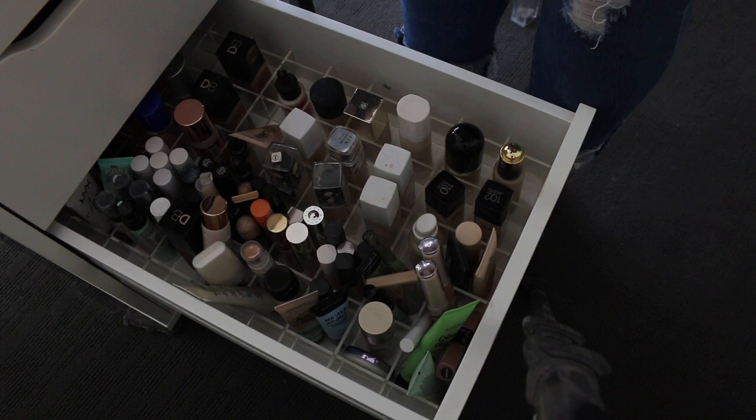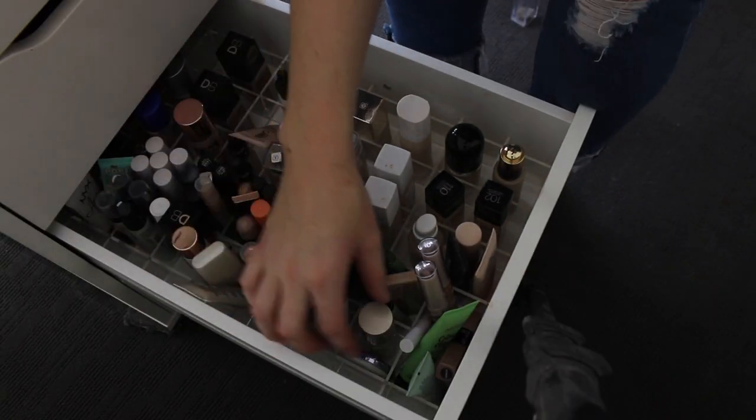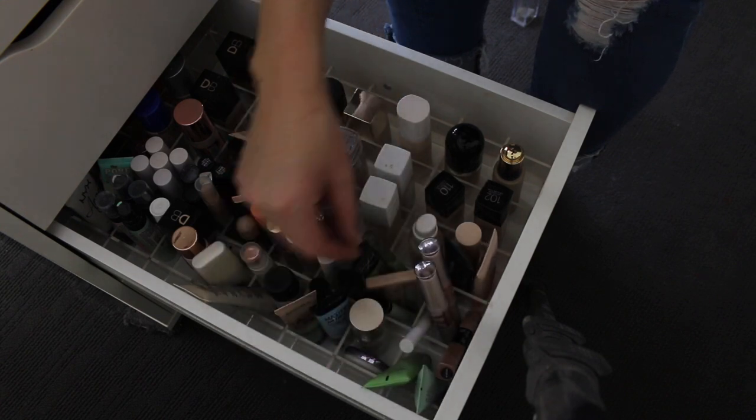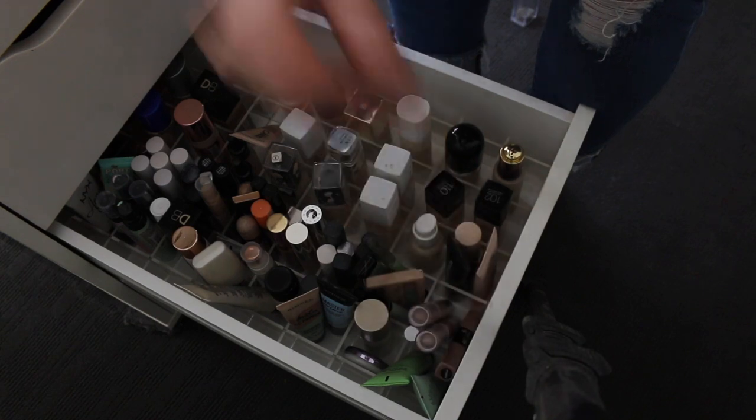All right, this is my foundation, concealer, and primer drawer, and I feel like I'm running out of room. Where am I gonna put all these? Let's do a little bit of rearranging. That's contouring products.